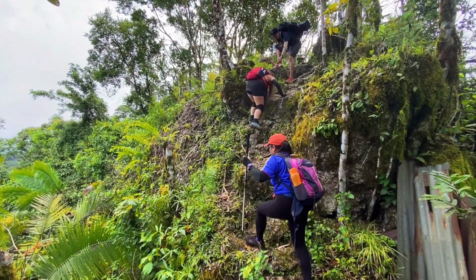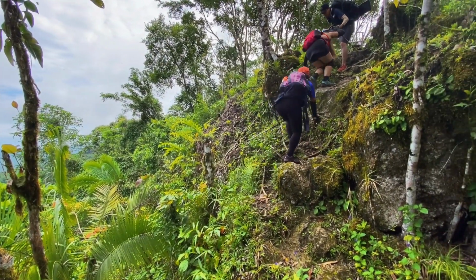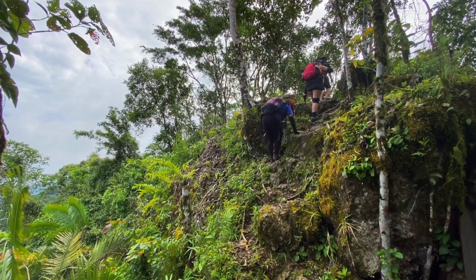After a long hike, finally, we were just a few steps away from reaching the summit, and should I say, this is the last assault. The summit has two resting sites which you need to pay.